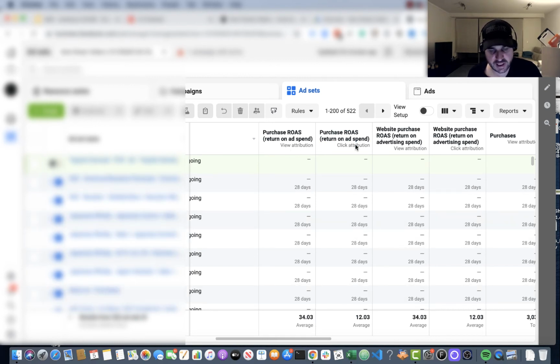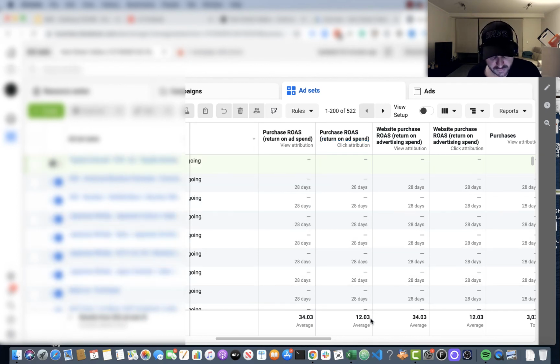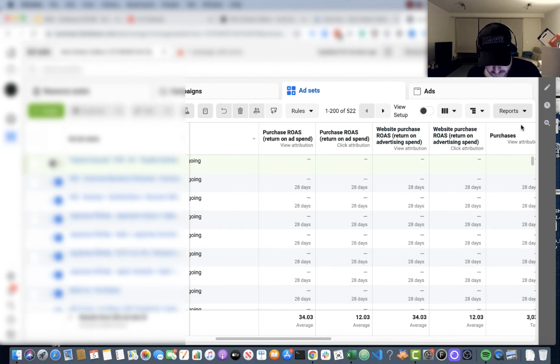And then even on the click attribution, which means they've seen the ad, clicked on it straight away and went and bought something, this is 12.03, which is still really good, really high for Facebook. And you can see here that this ROAS is $1, put $1 in, get $12.03 back. So really good. And purchases, we can move on to see how many purchases we had as well.